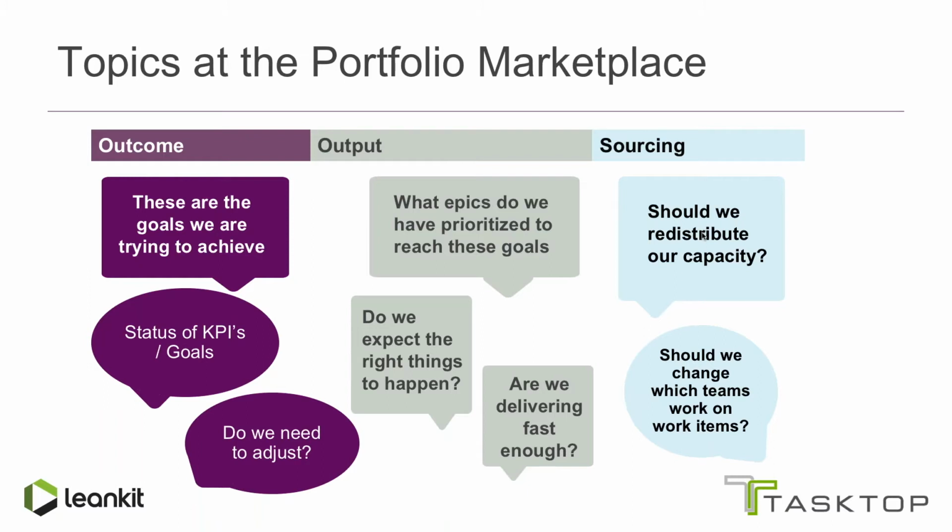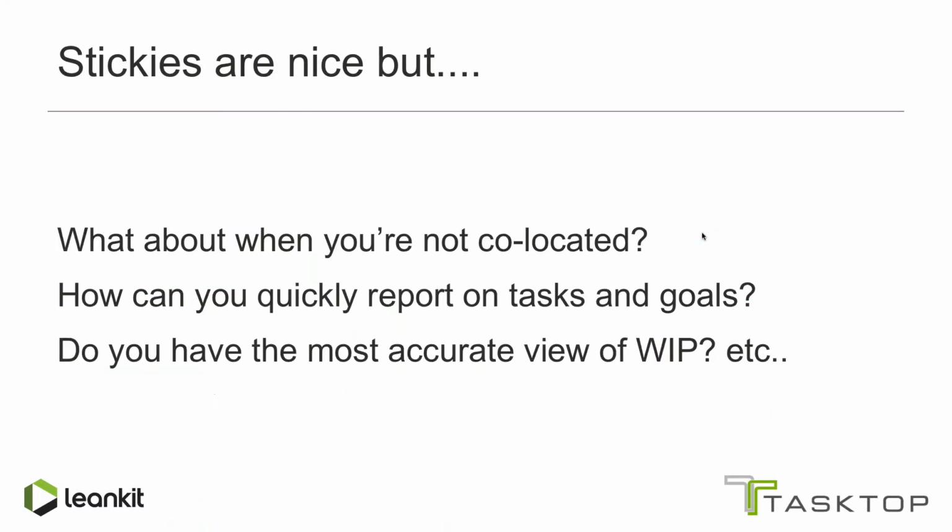So as you might expect, time can be short. It'll take some getting used to the short time box you have here and the topics you need to cover and the stuff you don't need to cover. Because as you saw, there's a lot of information on a portfolio wall. So it's hard enough to do this when you're all together and you're all in the same location. But what if you're not co-located? That's when it immediately gets more complicated.